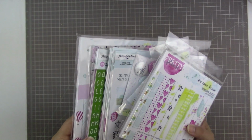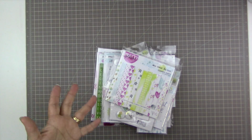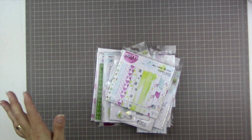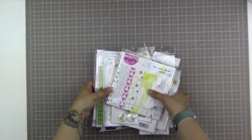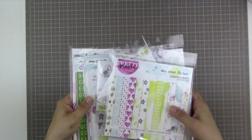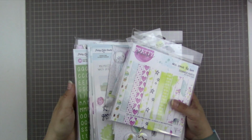So if you don't follow Marie-Pierre Capistran, definitely go and check out her work because she is an amazing scrapbooker. I love, love, love her work, but I especially love what she does with watercolor. And so her first collection called Here Comes the Sun, this was put out by Pretty Little Studio.